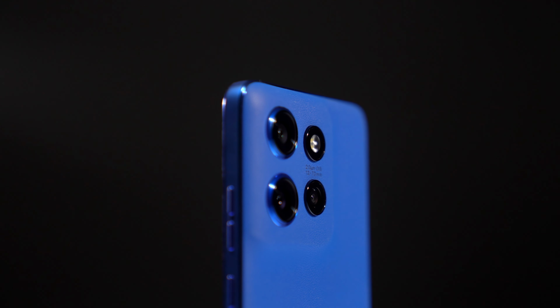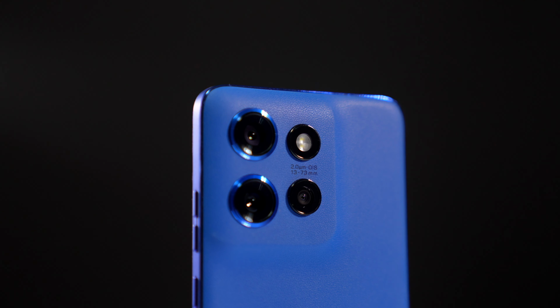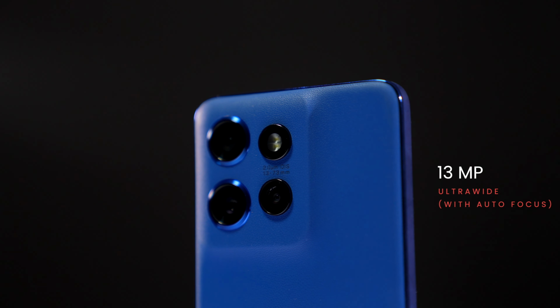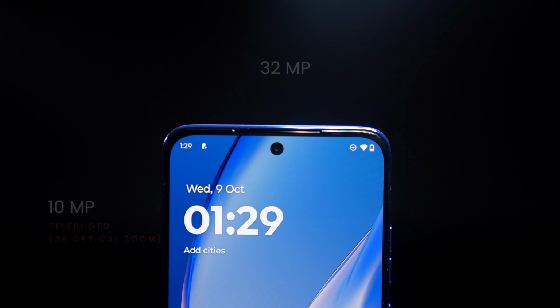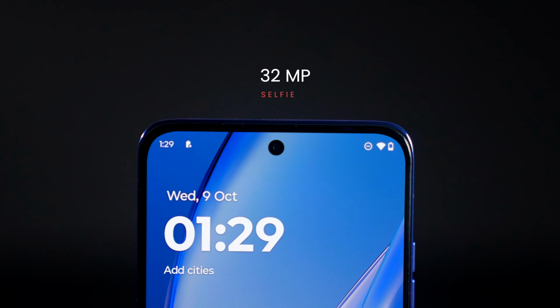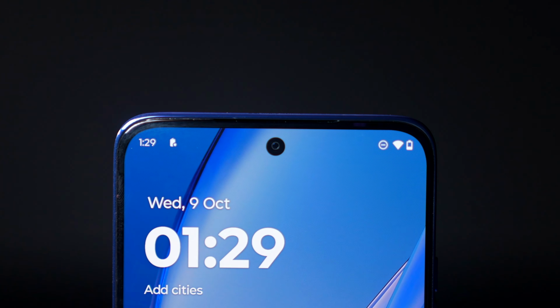Okay, so the Motorola Edge 50 Neo has fantastic cameras for the price. For a low price of Rs 23,999, you're getting a capable 50 megapixel primary camera with OIS, a 13 megapixel ultra-wide camera with autofocus that doubles as a good macro shooter, and a 10 megapixel telephoto camera with 3x optical zoom. Add to that a solid 32 megapixel selfie shooter capable of 4K video recording, and you've got yourself a camera system that punches way above its weight class.